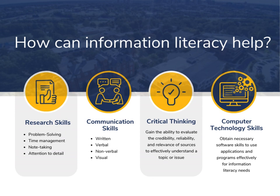So how can information literacy help? There are four main skills that students will get by improving their information literacy skills. That is research skills. Students will learn how to problem solve, manage their time better, get better at note-taking, and learn to take more attention to detail.